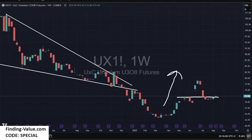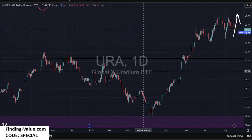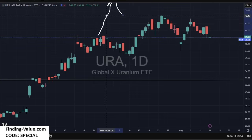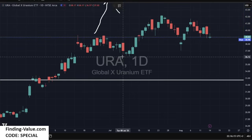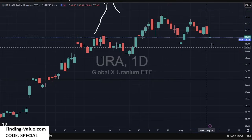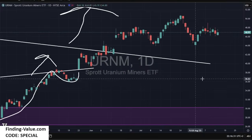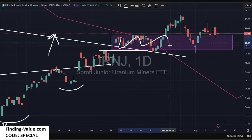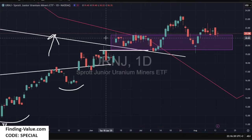That looks good. We've got URA, the equities, down 1%. Is this something to worry about, Andy? I don't think so. It looks fine. Why do I think it looks fine? Because we came up and this is basically like a flag pattern or something going on, is what I see. So it looks fine. We'll probably rip higher when the inflation assets all start to move up, I think. URNM up 0.54%, looking good. And URNJ up 0.83%, still above support. This whole area is support, so it can dip in there without worry.